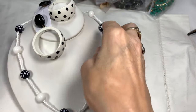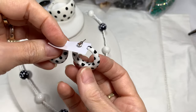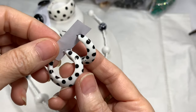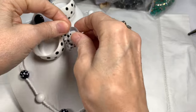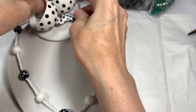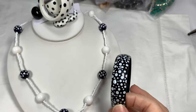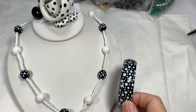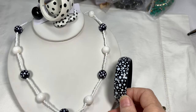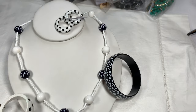Now, you know me, if you don't like the bigger earrings, here's a smaller pair, and they're pierced as well. They're just little, almost complete hoops, white with the black polka dots, just so cute. They're adorable, so I'll put those up there. And of course, we're gonna reverse it with the bracelet. A black bracelet with white polka dots, which matches these beads. So I hope that's a lot of fun for you. If you like polka dots, you'll love this set for sure.